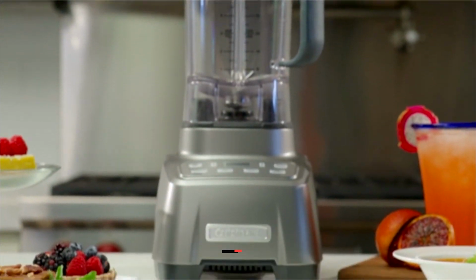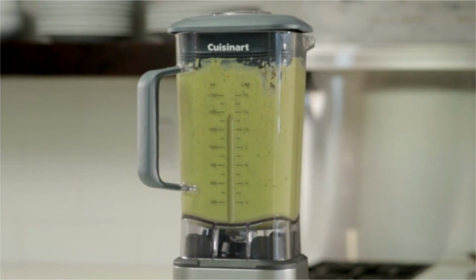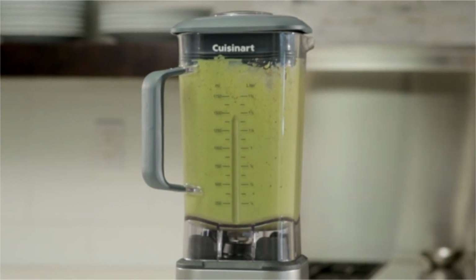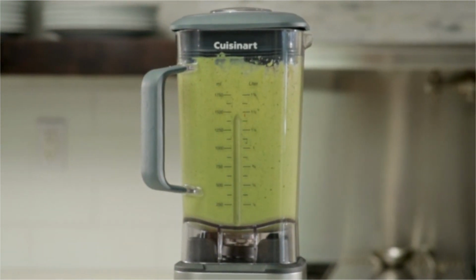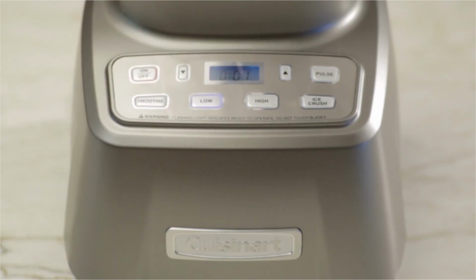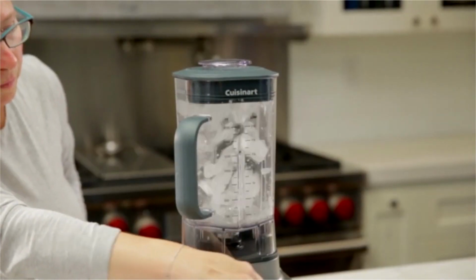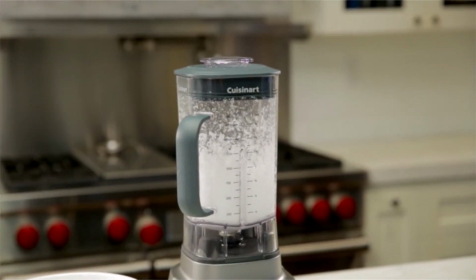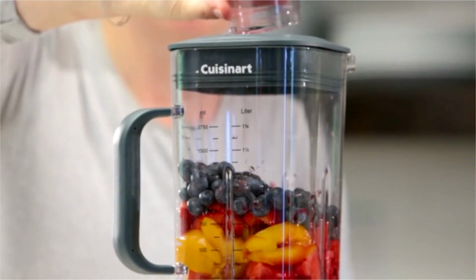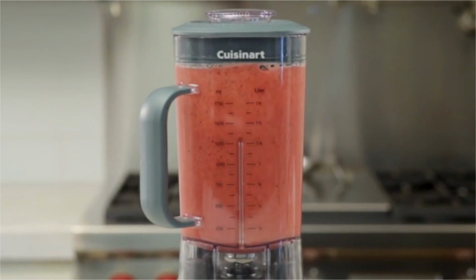With a double housing design, heavy-duty plastic base, and soft-touch handle, the Hurricane Blender is not only ultra-quiet, but incredibly easy to use. Press a button on the illuminated LCD display to choose low, high, or pulse, or press the pre-programmed setting for smoothie or ice crush. The tight seal lid comes with a 2-ounce removable measuring cup and allows liquids to be added directly into the blender jar when in operation.